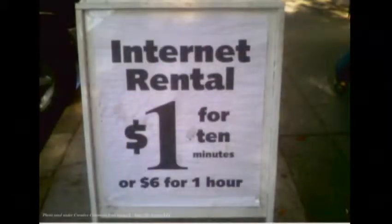So this was a picture. Many of the images that I'm showing you today come from Flickr, using under the Creative Commons license, where people will post pictures and give you permission to use them as long as you give credit. You don't use it for commercial. There's a variety of them.